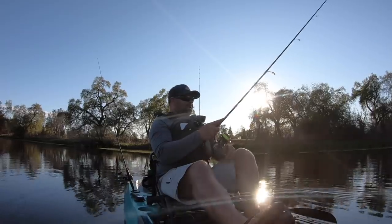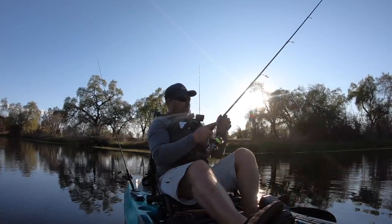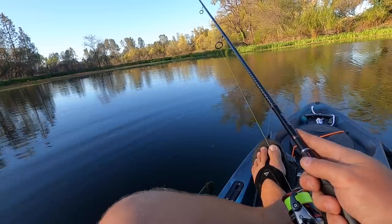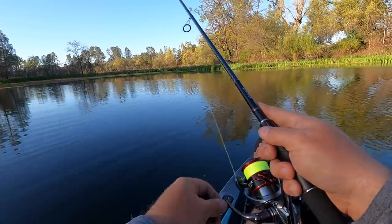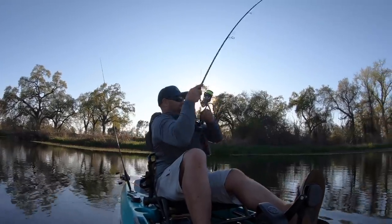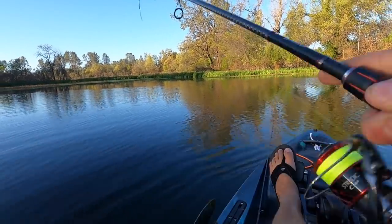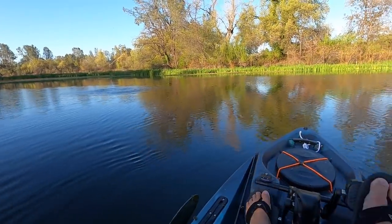This first cast jinx going on. Got pounded. I switched over to the Senko thinking that it was a oh, I just missed him again. There he is. Oh, dang it. Good fish. Dang.